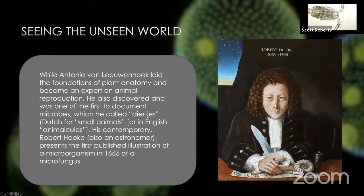Leeuwenhoek called his microbes dirtjes, I think is how it's pronounced. That's Dutch for small animals. In English, they're called animalcules. And of course, we would just call them microscopic biological microanimals, I guess would be the most contemporary description. Robert Hooke, this is an illustration of him. This guy's really amazing. He's an astronomer. I mean, all the science this dude did was just incredible.